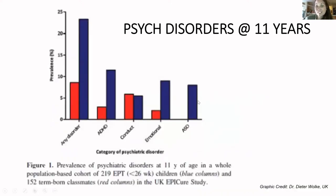One of the scariest things I think that many of us have learned about in the last decade is really this prevalence of psych disorders. So this is looking at preemies, a group again from the UK EPICure study, 219 extremely preterm babies, less than 26 weeks. They're indicated by blue lines here on this graph.